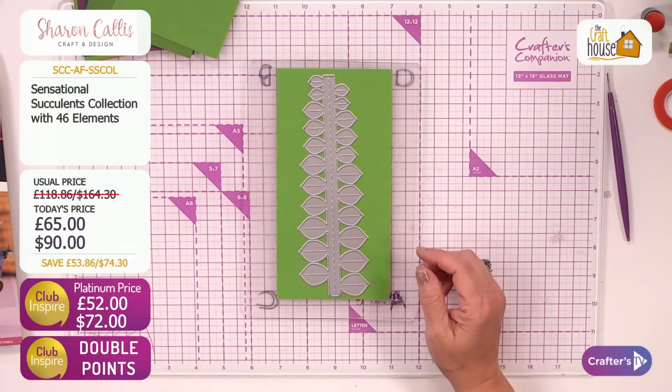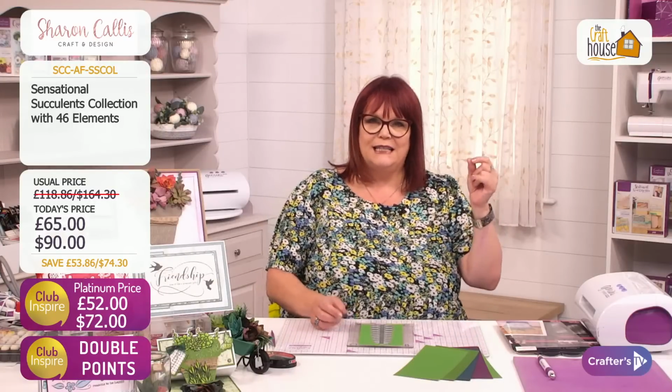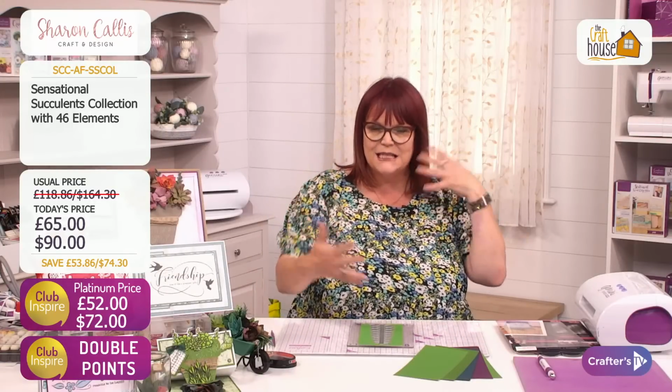How would it normally be then with the quilling die? What would we normally see? Well, normally you'd probably have to layer two sides up, but what Sharon's done is taken an idea and run with it and designed something that's a little bit more usable and user-friendly, for want of a better word. So all I'm going to do, Joe, is hold that down.